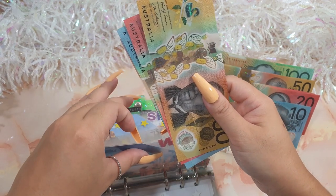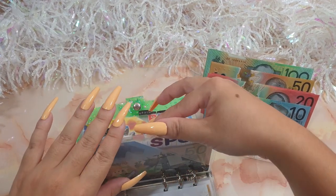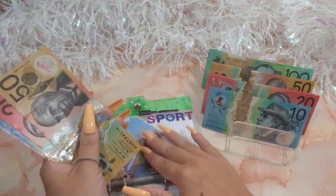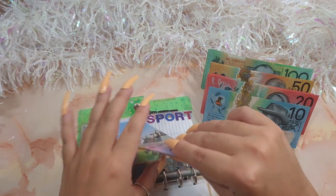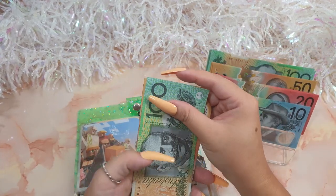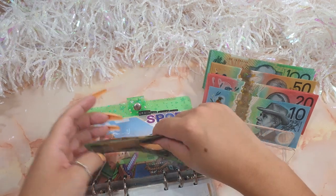So you kind of get the gist of what roundup cash stuffing is all about. Rounding to the nearest zero. Doesn't need to be $100. It can be, you know, 20, 30, whatever denomination suits you guys. So sports has 50, 70, 90, 110, 20, 30, 45, 50. So sports will be getting 150. So now it has $300.